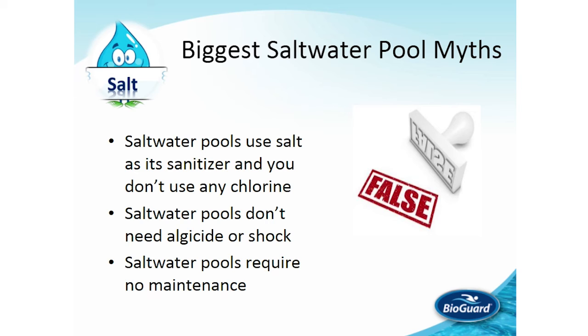Another myth is that saltwater pools don't need algicide or shock, and that's just not true. Shocking the pool on a regular basis still helps break down contaminants, and it keeps you from needing so much chlorine out of the salt cell. The higher you have to turn the salt cell up, the quicker it's going to fail, or the shorter its life is going to be. So shocking on a regular basis will help you keep the dial turned down a little bit lower and help that salt cell last longer.